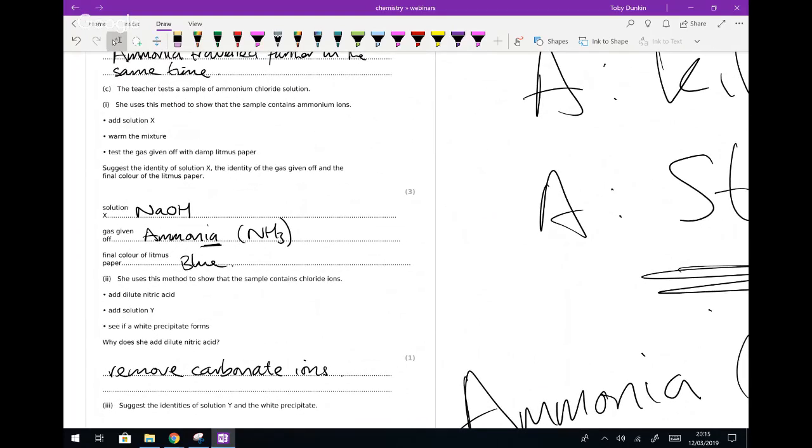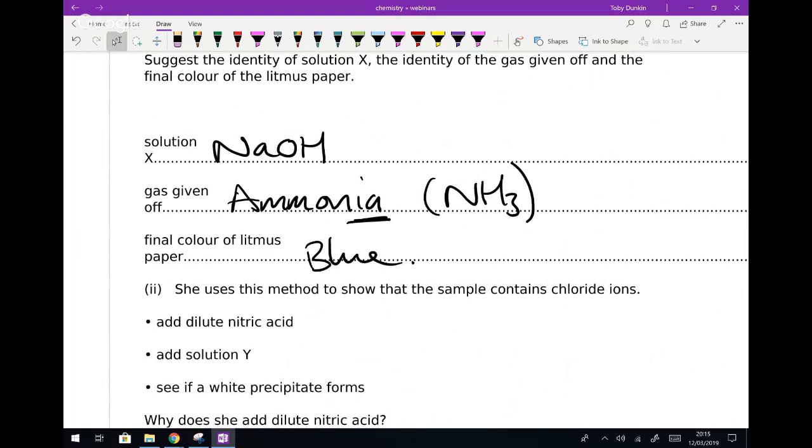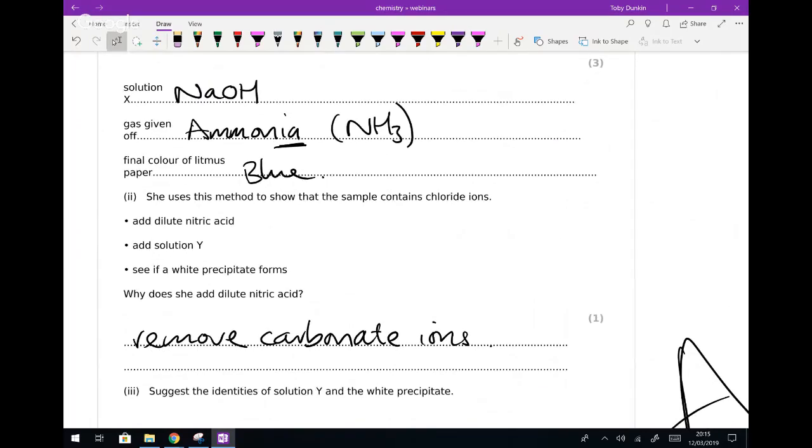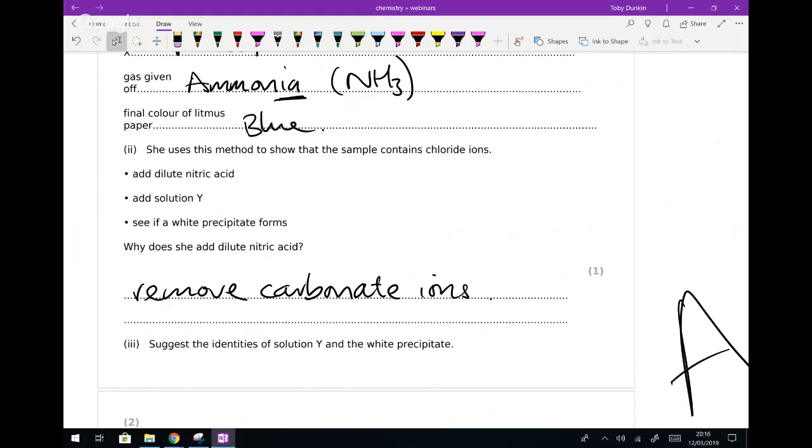Solution X is sodium hydroxide. The gas given off is ammonia. And the final color of the litmus paper was blue. She used this method for containing chloride ions, added dilute nitric acid, added solution Y, white precipitate. Why the acid? To remove carbonate ions or to remove impurities.